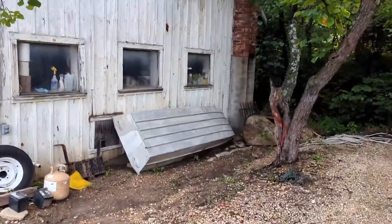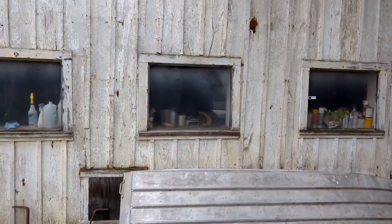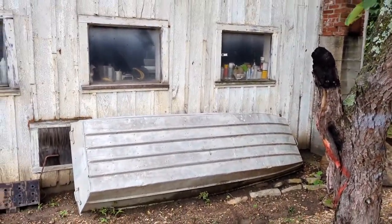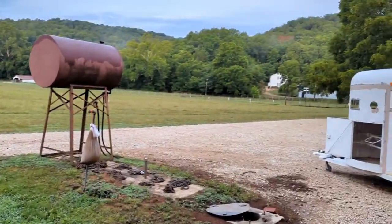All in all, it'll just be a better job, a better working environment for me. And what I'll do is take out this window here and make that a door, and it'll come into the shop that way. So that's a huge project, but that will come after the water wheel. The water wheel will come first.